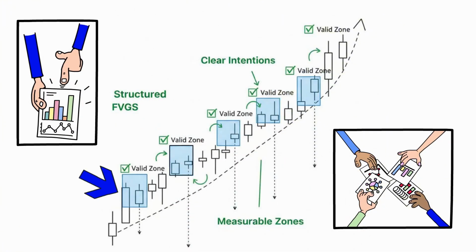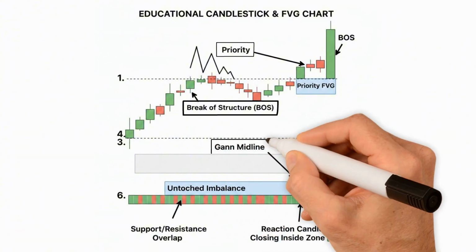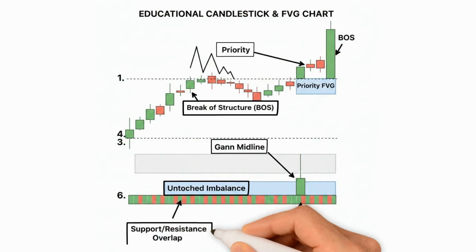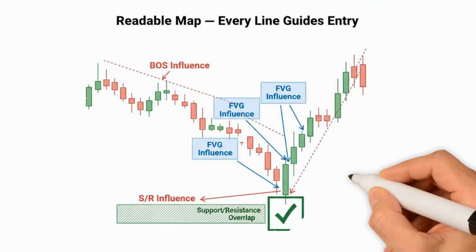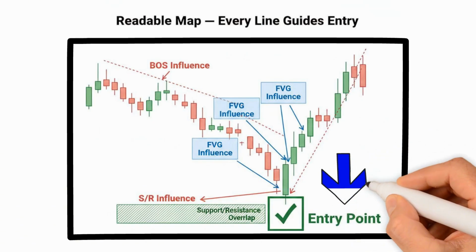It feels like seeing a graph with clearly marked points. You see the break of structure point. You see the priority gap. You see the GAN box midline. You see the untouched imbalance. You see the support or resistance overlapping it. You see the reaction candle closing inside the zone. Suddenly the entire chart becomes a readable map, like a graph where every line points directly toward your entry.